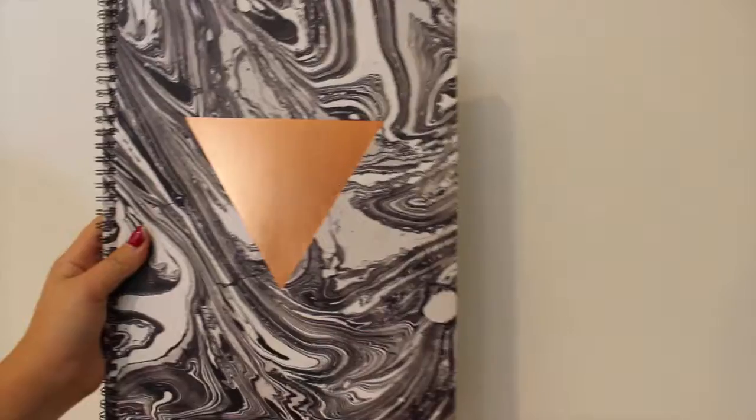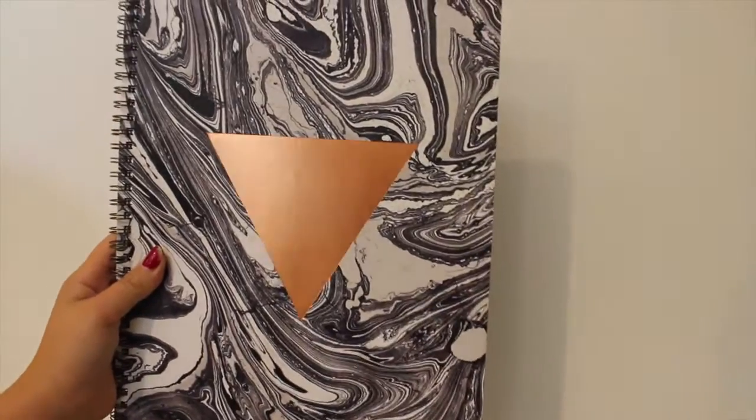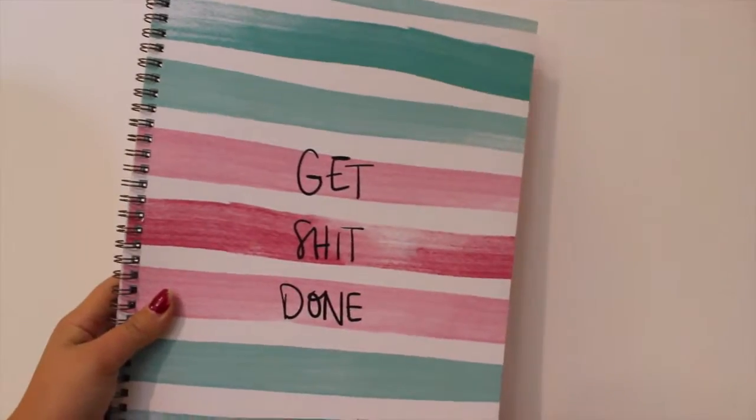So I got these two notebooks. I got this one again with the marble and this one has a copper or a gold. Yeah, I'm going to get those two. And then I got this one and it says get done. The colors are great. But words, not a great choice. Next, I went to Sports Girl yet again.